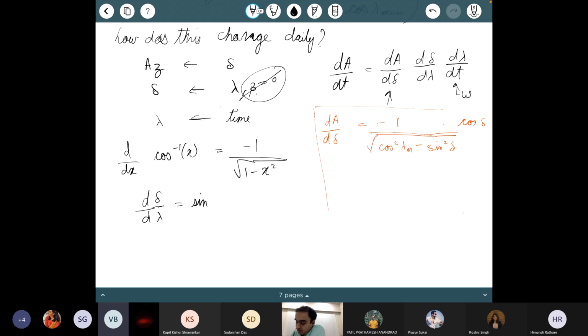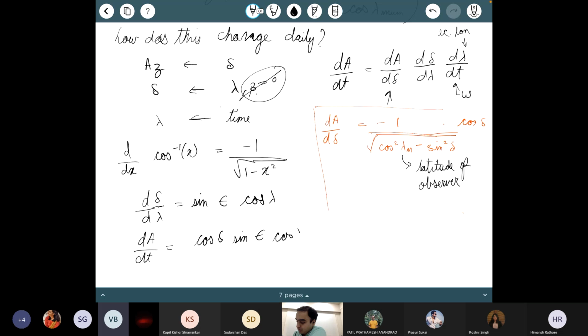This answer is sine epsilon cos lambda. Note that there are two lambdas here. This lambda that I am talking about is ecliptic longitude, whereas this lambda m that I am talking about here is latitude of Mumbai, of the observer. Okay, so that gives us our final formula, which is that your dA dt is, as I said, something I have done before, so I have the answer which I'm going to write directly. This is cos delta sine epsilon cos lambda divided by square root of cos square lambda Mumbai minus sine square delta.